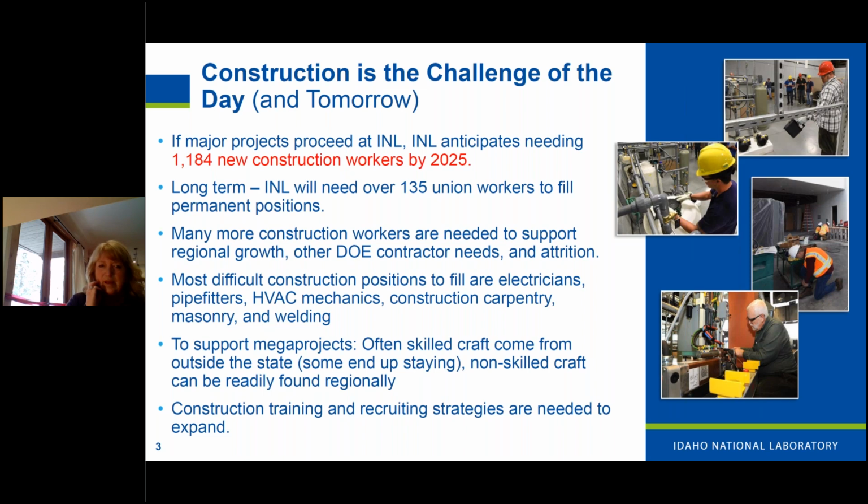craft does sometimes come from outside the state, but we also find that a lot of them stay here. Who doesn't want to? We love it here. And with a lot of opportunities along the way, there's a lot of opportunity for people to stay. But then we also have a lot of non-skilled craft that we're able to get regionally, and we can find that readily. But we also recognize how important it is to start building that pipeline. So those conversations are happening, as I mentioned, to really understand what recruiting we need to do, how can we really make sure that we build the awareness of these great opportunities in construction, as well as making sure that we have the capabilities, the training centers, the equipment, the instructors, everything that we need to make sure we build this pipeline. So next slide.